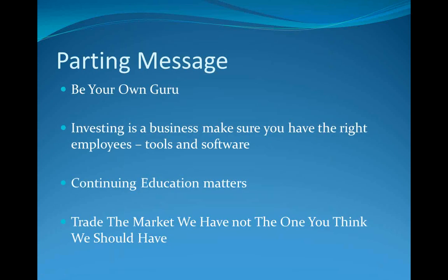So in parting, before I jump into my presentation, be your own guru. Investing is a business. Make sure you have the right employees, which to me are tools and software. Your continuing education matters, which is obviously why you're doing this. And trade the market you have, not the one you think you should have.